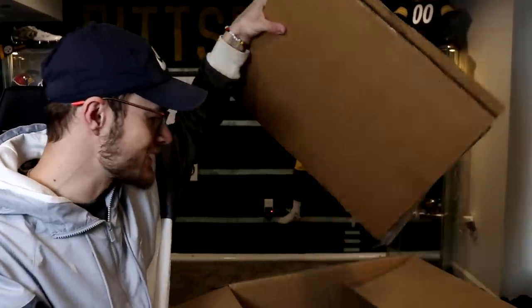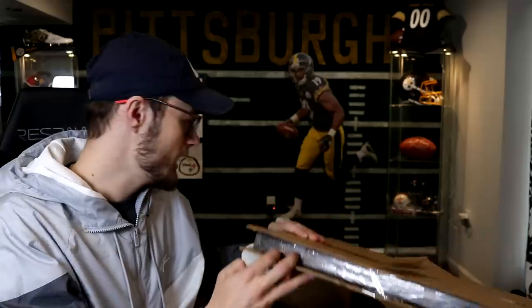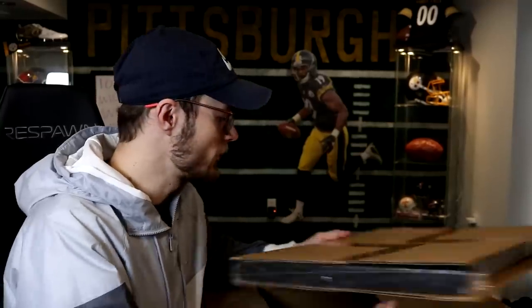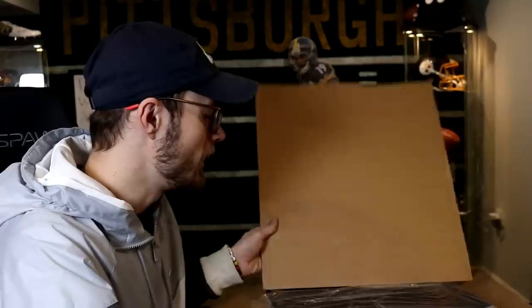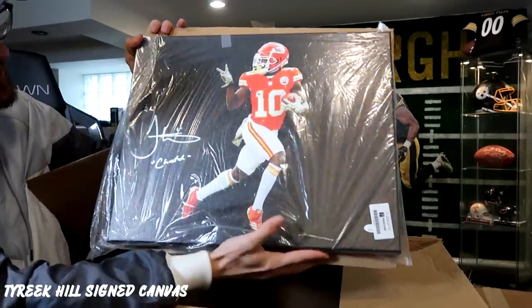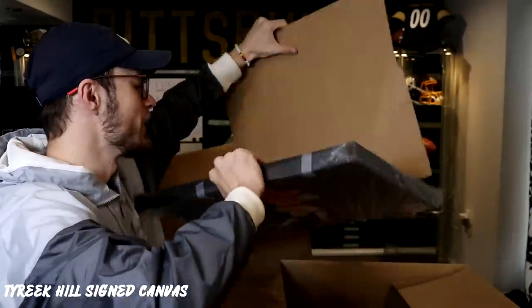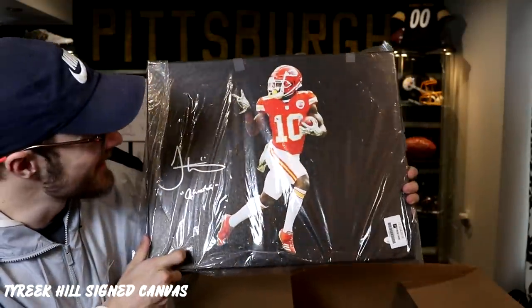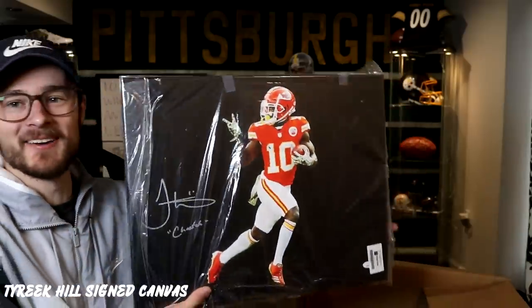Now, this is the last item in this box. The heck is this? All right, let me take a sneak peek. Oh, little hint. I also made a video with him before. Oh, yes. It's autographed too. It's a canvas, a Tyreek Hill. Why the heck is it taped to the freaking box? I don't want to ruin it. Oh my gosh. You can't even say that doesn't look incredible. Such a cool item. Let's go.